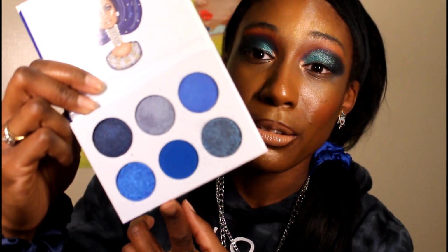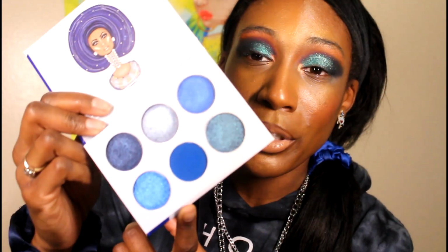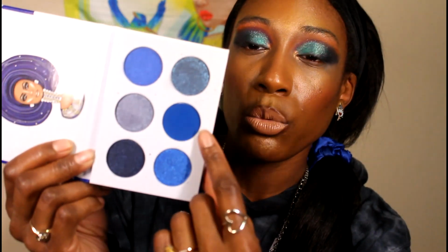I mean, look at it. You thought I wasn't gonna put this in here? I didn't forget about blue that much, you know. Only thing that sucks is there's only this one blue shade, so I don't have a deeper blue to pair with this. That's my only gripe with this. Like, you have to use this on your outer V and then just put one of the shimmers on your lid. But even so, I still feel like the shimmers that she chose were so stunning.